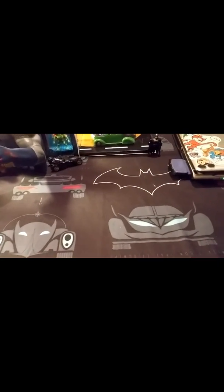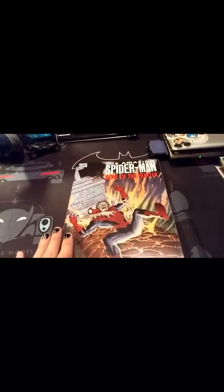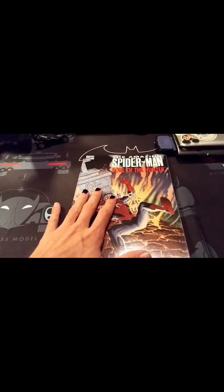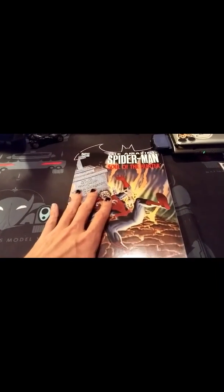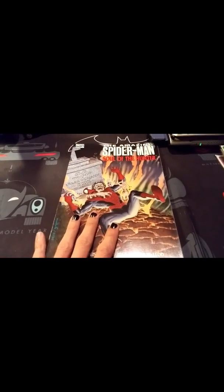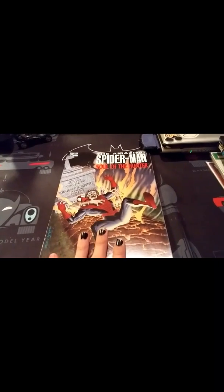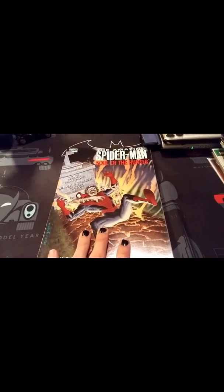This other one I had heard of, but I've never actually read this one either. The Amazing Spider-Man: Soul of the Hunter, which is the sequel to Kraven's Last Hunt. And there are apparently 3. Maybe there's more than that. If there's more than that, let me know in the comments. But there's at least 3.